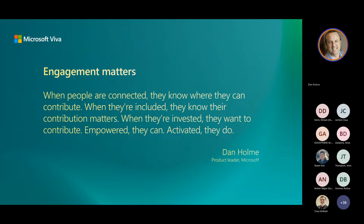And for decades, we've produced tools that improve individual and team productivity. But having a tool that empowers you to be more productive does not actually make you more productive. What makes you more productive? What makes you lean in to your work and contribute your best self and your best effort? It's engagement. When people are connected, they know where they can contribute. If you're hearing from your leaders and your communicators what the strategy and vision is of the organization, if you're clear about the mission and you are clear about your objectives, you know where you can put and focus your effort. When you're included, you know your contribution matters.